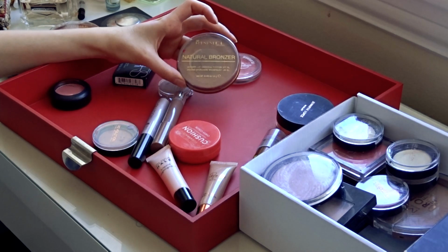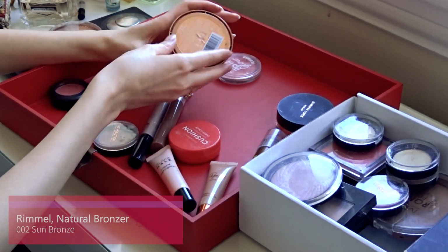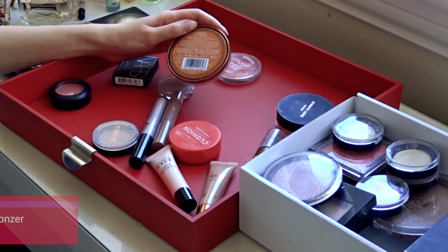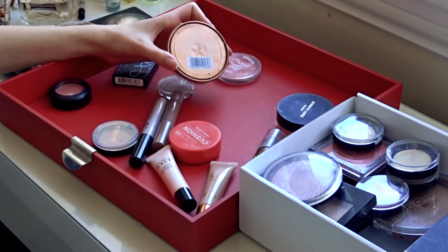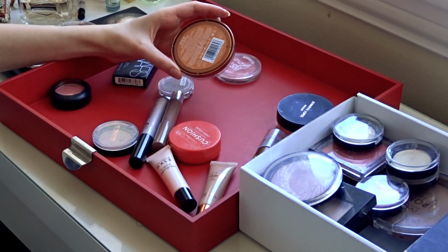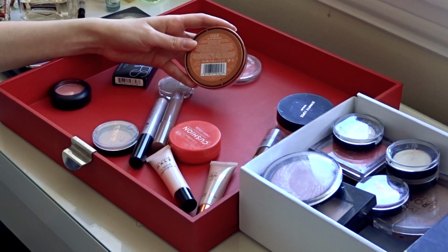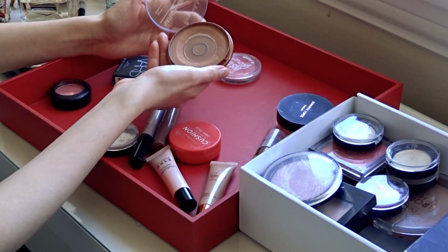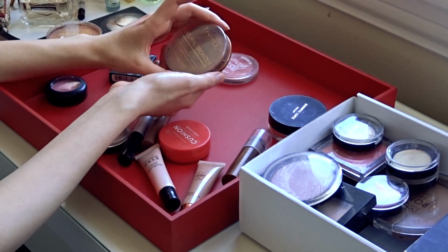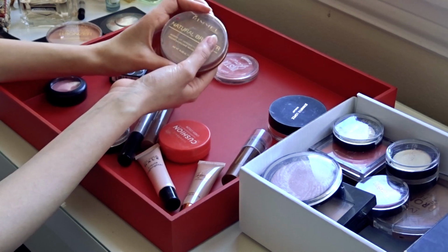Next thing we have the same natural bronzer from Rimmel that I've discussed before, but this one is expired, which is why I repurchased the other one. It's a complete mystery to me why I didn't put this in the bin to begin with, but anyway, this is a different shade. It's 022 Sun Bronze. I think I prefer the lighter version that I have at the moment, but anyway, this expired, which is why I purchased a new one. I will just put it in the bin.